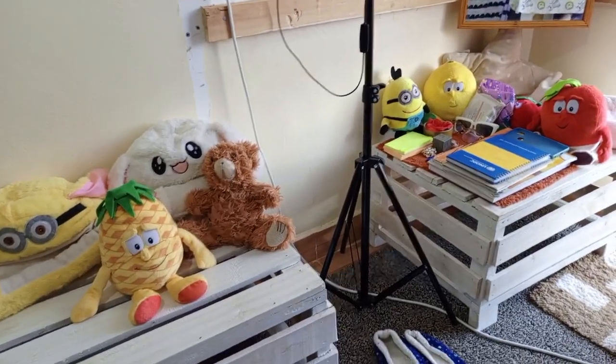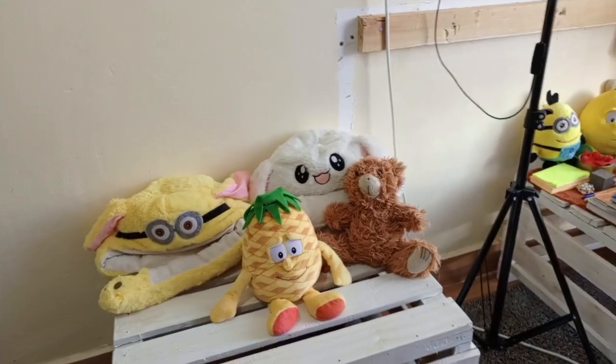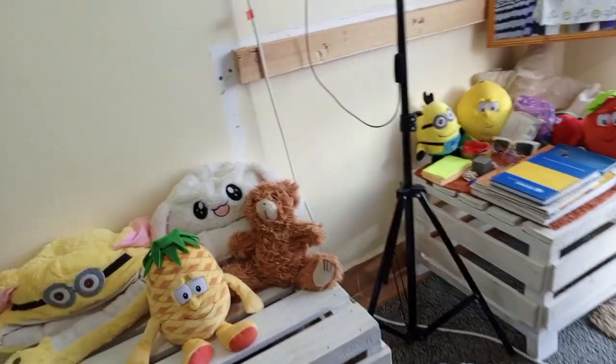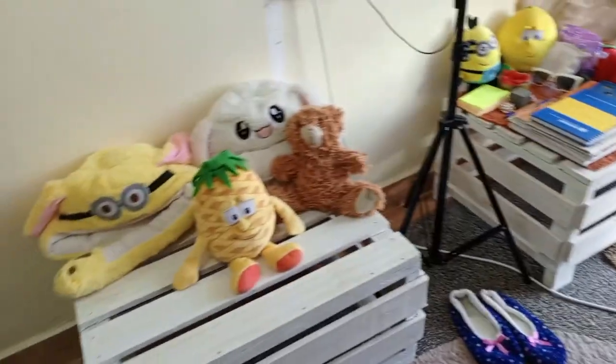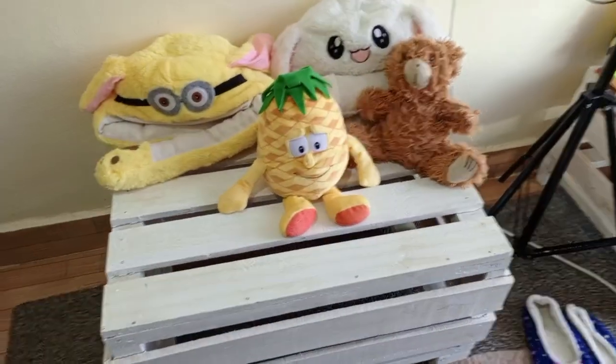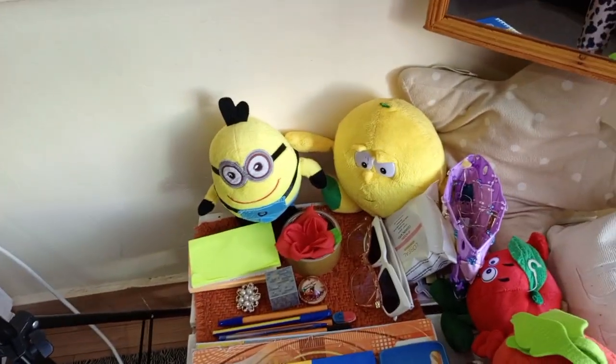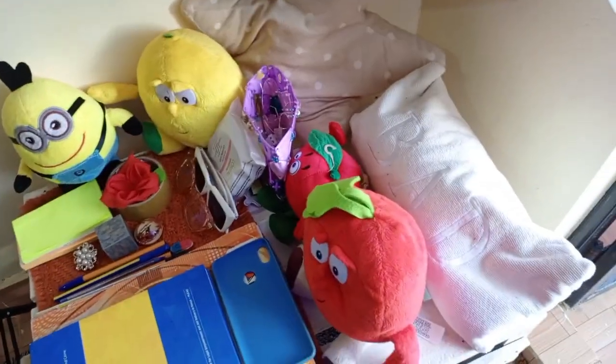I have limited time in my space. I'm not always at my place. Either I'm at work or school. So, I don't have visitors. My place is very far. Anyway, I have these pallets where I place my dolls, and also this one, my books, my pens, my accessories, and the dolls, of course.